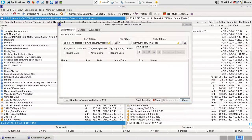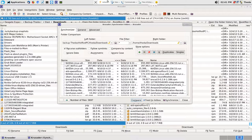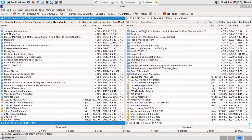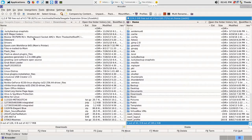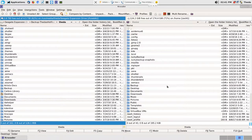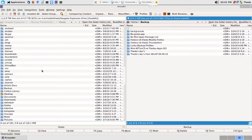It's slower doing it this way than if you use Lucky Backup, but you know what? I think I have Lucky Backup profiles set up for doing this to the backup drive. Nothing to do. Okay. Well, this is not taking very long. I'm just going to do it like this. Okay, documents, download. There's a backup in there even. Why is there a backup?